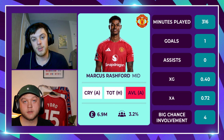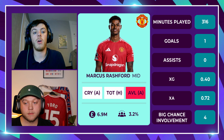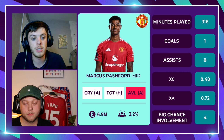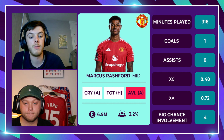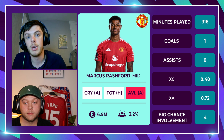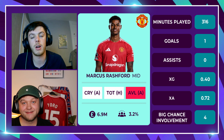Speaking of, Marcus Rashford is up next with 316 minutes played, a goal. xG and xA not the best, not the worst, but again looks to be a player starting to play himself into a little bit of form. 4 big chance involvements already, which is really, really good. He's 6.9 million with the fixtures coming up. Josh, you're the resident United fan. Give us the lowdown on Marcus Rashford.